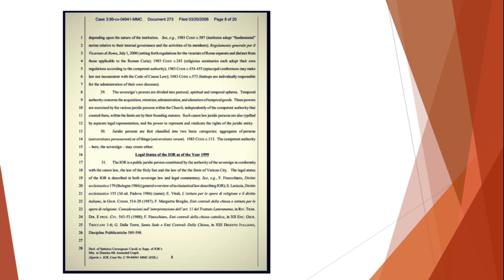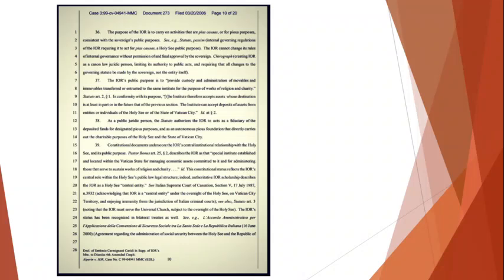30. Juridic persons are first classified into two basic categories: aggregates of persons, universitates personarum, or of things, universitates rerum. The competent authority here, the sovereign, may create either. Legal status of the IOR as of the year 1999. 31. The IOR is a public juridic person constituted by the authority of the sovereign in conformity with the canon law, law of the Holy See, and the law of the state of Vatican City. The legal status of the IOR is described in both sovereign law and legal commentary. And here you have the references.